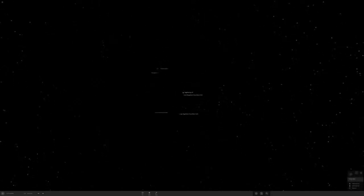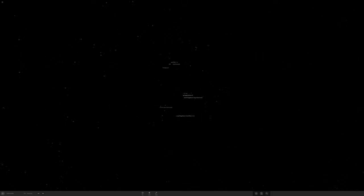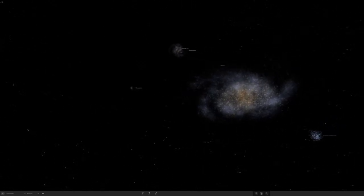Alright, so there's the Milky Way. So this is the local group of galaxies. This is our little galactic family. Now, the largest of this particular group is up here. Let's realign ourselves. We talked about it during the show. It's the Andromeda Galaxy. What we didn't talk about was the distance.